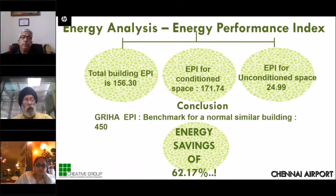So now this is how we are able to save 62% of energy, by way of this energy performance index. I'm just conveying to you that once we simulate this and showcase it to somebody, I will do this at no cost.